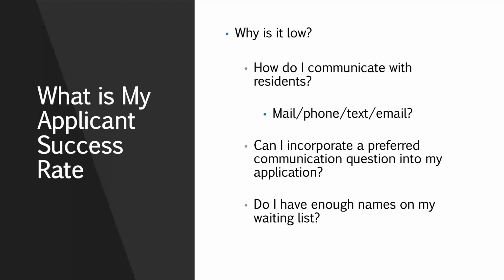If you're at the end of your waiting list, you need to make sure that you are opening that back up and making sure you have a sufficient supply of names. With a low success rate and a low waiting list success rate, you need to make sure that you're not shooting yourselves in the foot by doing a lottery and only taking 1,000 names on a waiting list when you know you've got to go through 1,000 a year. You don't want to shoot yourselves in the foot by not taking enough names on your waiting list.